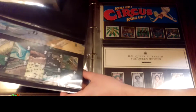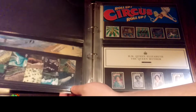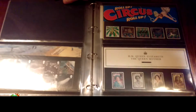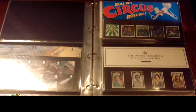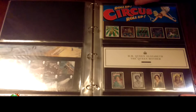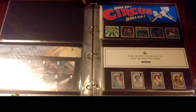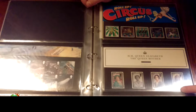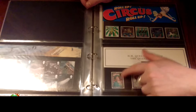What's this one here? Coastlines. So various coastlines there. Don't ask me where, because I don't know. Circus stamps. Yep. So there's all different circusy things. Queen Elizabeth, the Queen Mother. So, lots of stamps there. There she is in a big hat again. We like the big hat one.